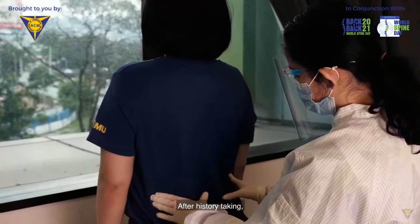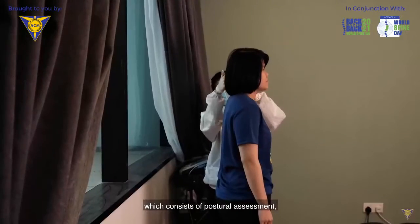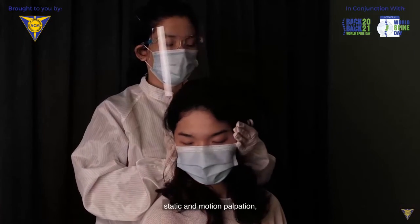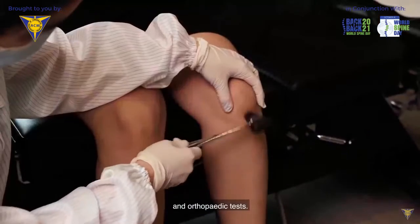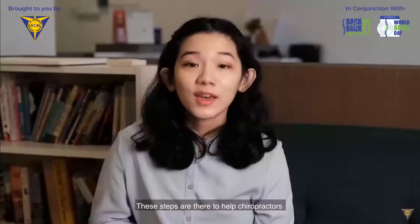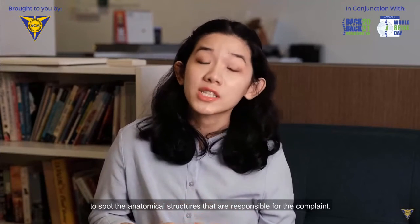After history taking, a detailed physical examination will be carried out, which consists of postural assessment, range of motion, static and motion palpation, neurological assessment, and orthopedic tests. These steps are there to help chiropractors spot the anatomical structures that are responsible for patients' complaint.